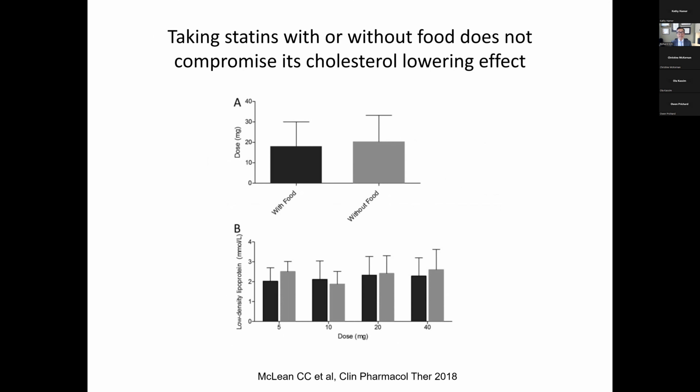So it looks like since taking it with food can lower the blood concentration of a statin without compromising cholesterol lowering effect, we think it's an easy way to reduce the risk of statin muscle troubles. So that's something I think is a good thing to remember, because the product monograph from Health Canada or FDA has no comment about with or without food. So I think people should take their statins with food.